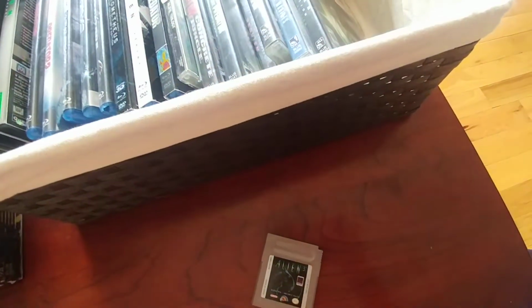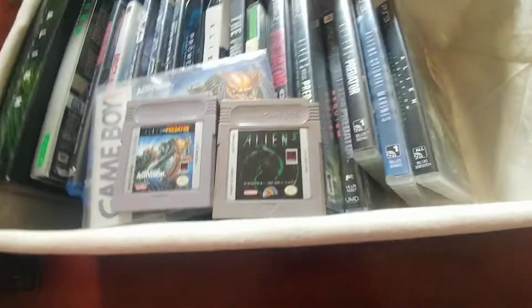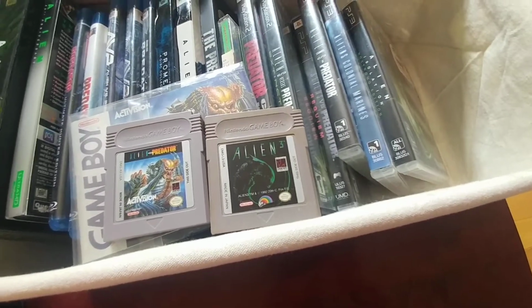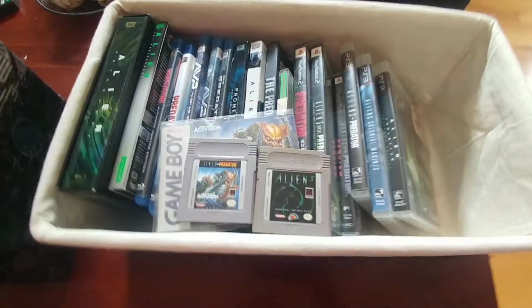But, yeah, that, ladies and gentlemen, are my Alien and Predator movies and games. So, next up, it's gonna be the big one.